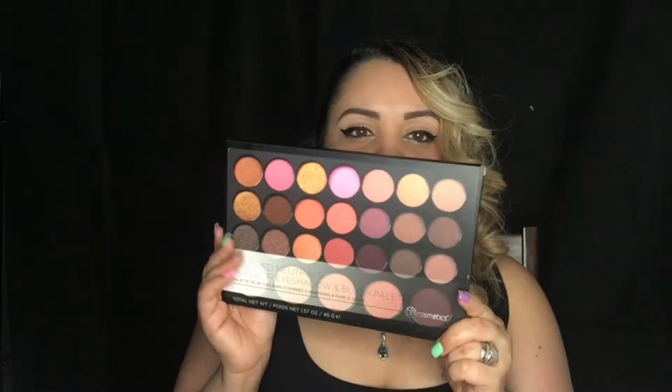So I spotted at the Kohl's the BH Cosmetics 26 Blush Neutral Color Eyeshadow and Blush Palette. It is 1.57 ounces, 45 grams. And BH Cosmetics, I heard, is a really good brand. I heard that their brushes are really good. I don't have any of their brushes, but their palette is very similar to the casing of like a Morphe palette, which I like. Here it does have bunny signs, so it is cruelty free, which is always good.